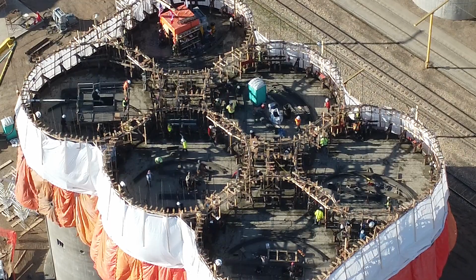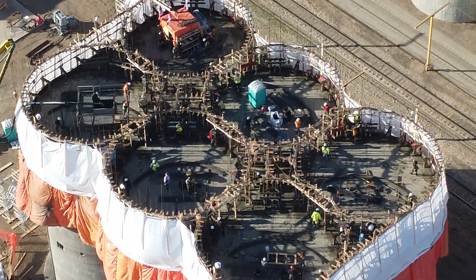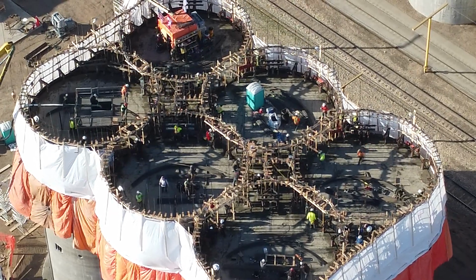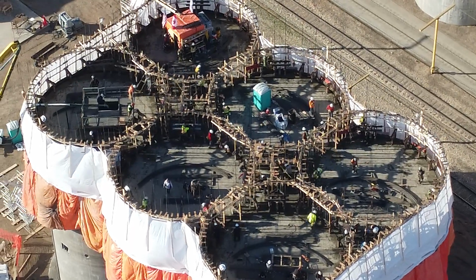But between the wind itself and, of course, the pressure of the concrete, it has that much movement in it by the time it gets to the top. That's why there's a rubber hose that comes over so that the form can move independently of the crane arm and keep from wrecking everything. See how the pipe comes across?